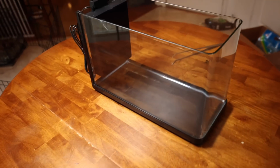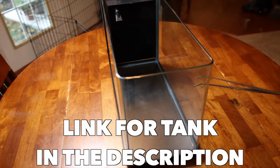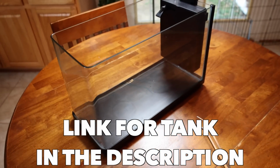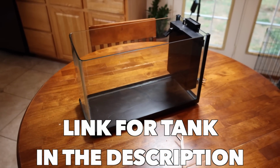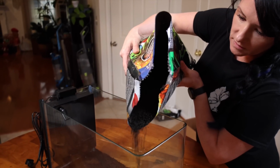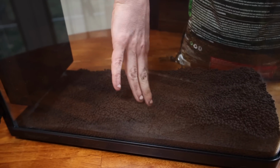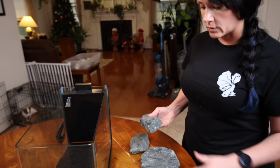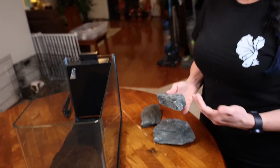And the tank that she is gonna be scaping is the 5-gallon bullet tank from Aquatop. We just got this one. I'm super excited about it. Let's stop talking. Let's start doing. Well, I decided just to use the exact same stone because I want to keep a more natural look.